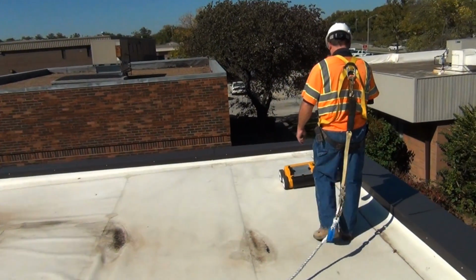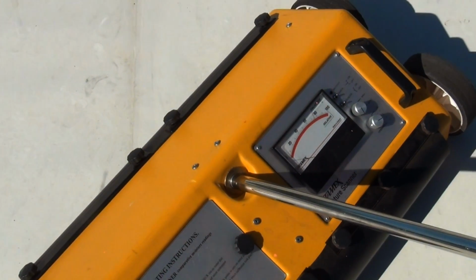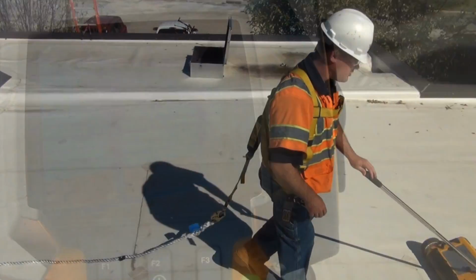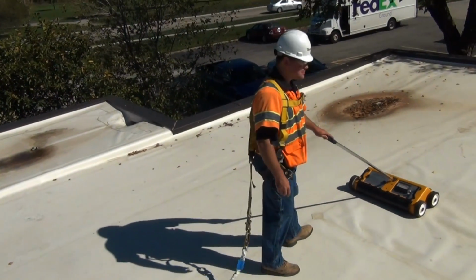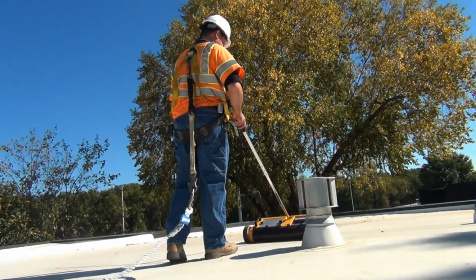We have a variety of tests that we do. In this case, we're using a capacitance meter to determine if there's moisture present in the existing roof. We also have infrared cameras we use and nuclear moisture meters. The advantage of the equipment we have today, we can do it during business hours and it's relatively simple. The test today will tell us how much wet insulation or deficient materials we have up on the roof.